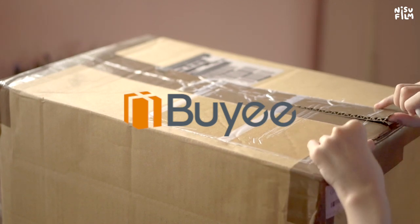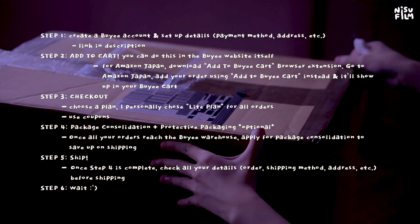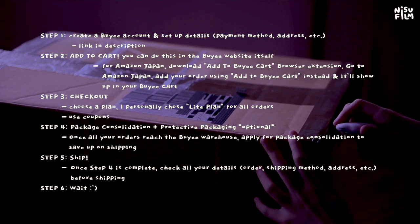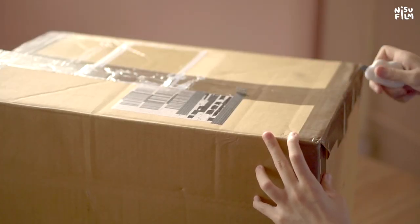and novels. So as for the process of how I got all this, I made this little step-by-step process thing, but I'll leave a link to my first Buyee video if you want it all explained in more detail.